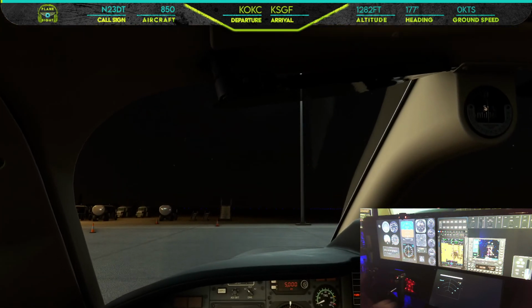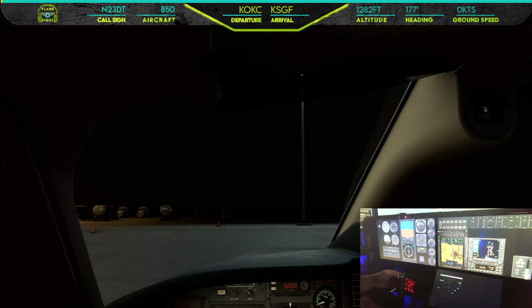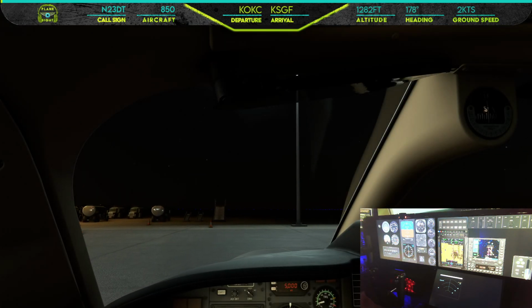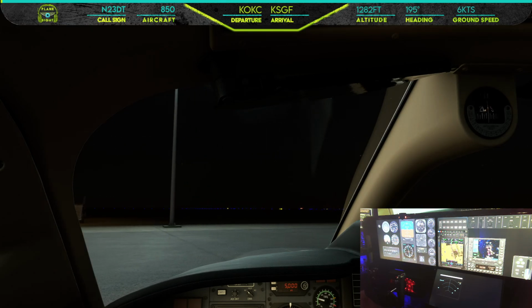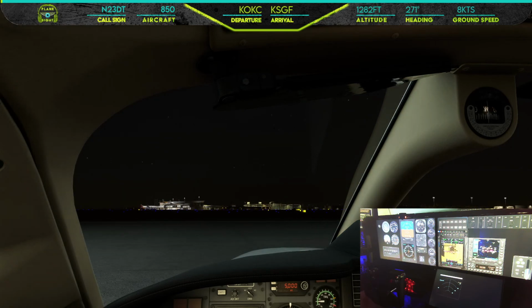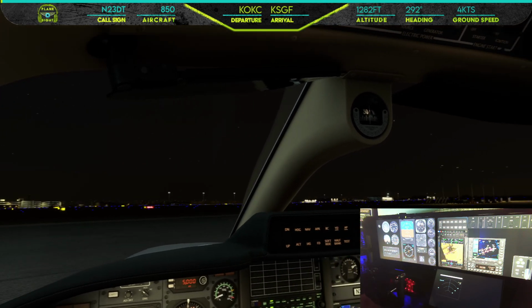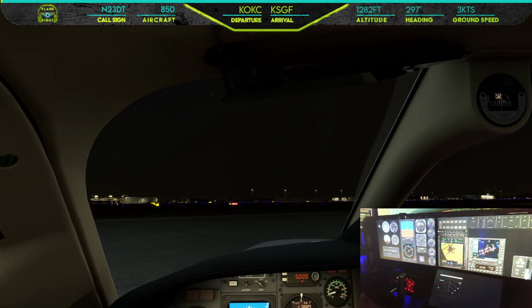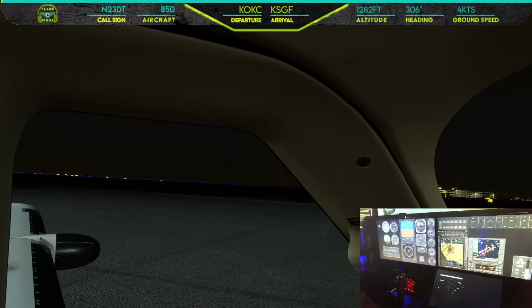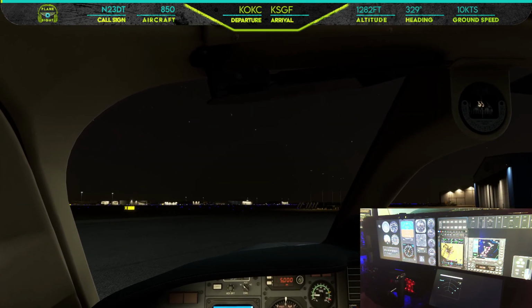Citation 07 Lima, radar contact 30 miles northwest of Will Rogers Airport. Clear to Oklahoma City via, correction, via direct Quake, then descend and maintain 6,000. We're cleared to Will Rogers Airport via direct Quake. Descend and maintain 6,000, Citation 07 Lima.